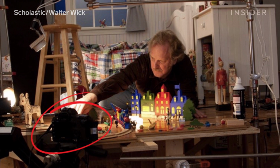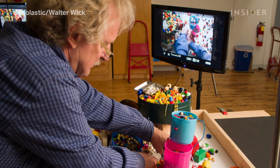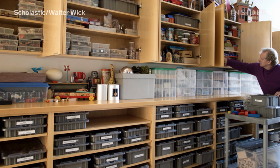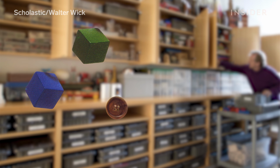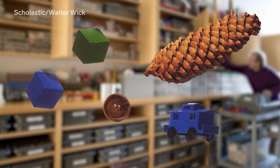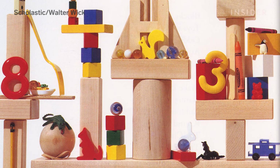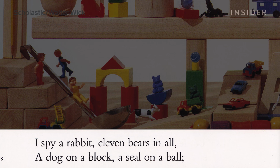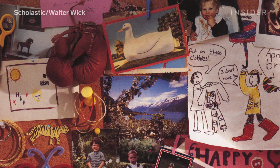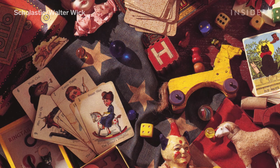But Walter was quick to point out that the camera does little of the real work, because it just sits there while Walter spends weeks building the sets. Walter's studio is filled with the props and materials he uses to build these incredible images, like blocks, buttons, toys, and even pine cones. I would hide the objects as I would build the shot. I wouldn't really think about hiding the objects first. I would create the shot, make a list of the hidden objects, send it to Jean, and then she would write the rhyme. Each scene is arranged very carefully around a central idea or theme, like nature, antiques, or school.